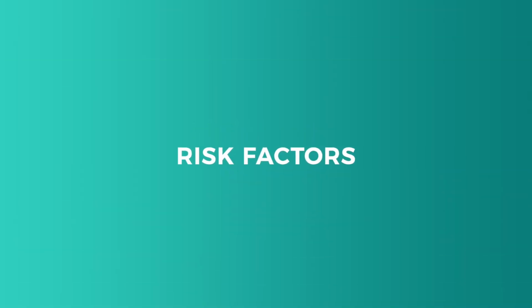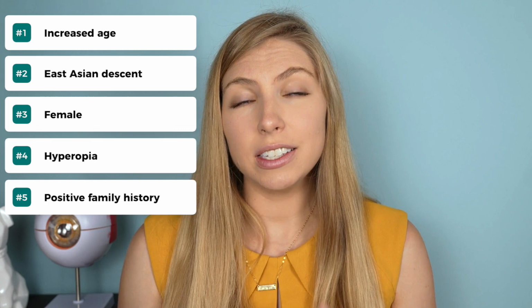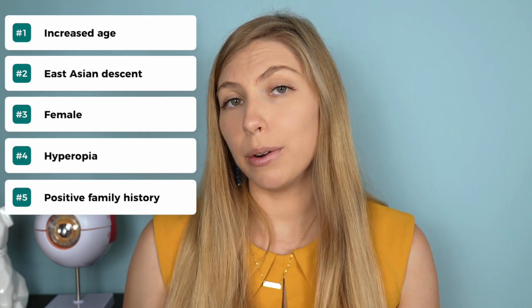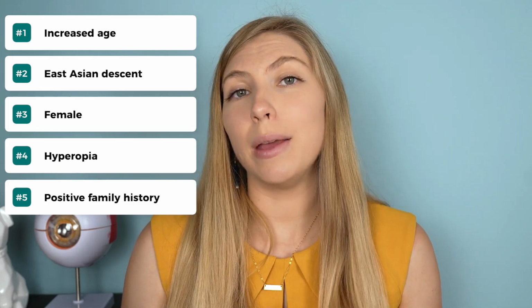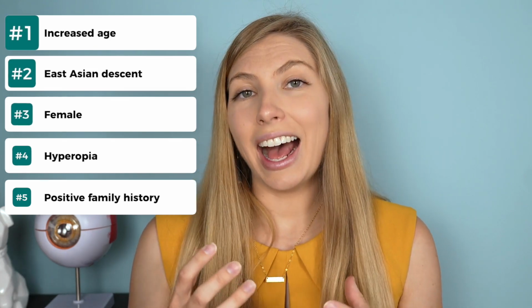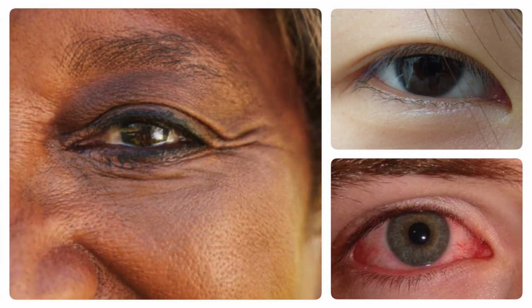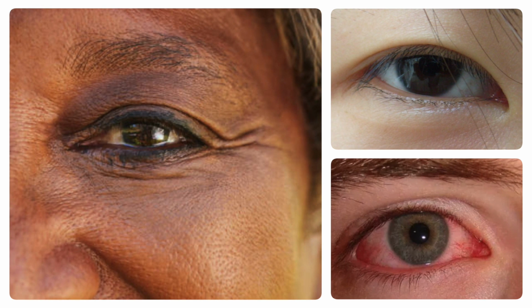If any of these apply to you, you may be at increased risk of acute angle closure glaucoma. Increased age, if you're of East Asian descent, if you're a female, if you have hyperopia or farsightedness, or if you have a positive family history. All of these things have in common an eye that has an anatomy that's typically smaller or more crowded, because that can crowd the angle. And that would include the increased age, because as a cataract develops the lens becomes a little bit larger and can make the space in the eye a little bit more crowded.